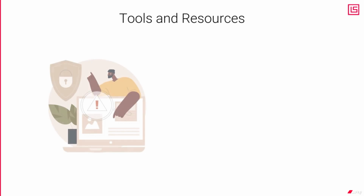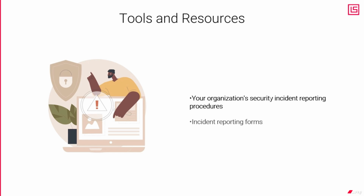Here are some tools and resources that can help you report security incidents effectively. Familiarize yourself with your organization's specific procedures for reporting security incidents. These procedures might outline preferred communication channels like email or phone and the type of information they require during the reporting process. Some organizations utilize online forms to streamline the security incident reporting process. These forms often prompt you for specific details about the incident, making it easier to provide all the necessary information.